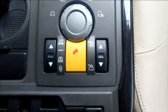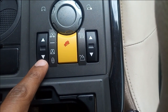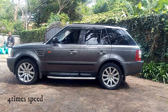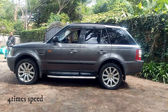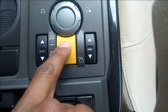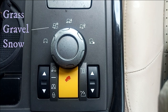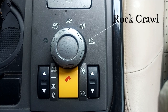On the center console, we have various driving aids. As I'll be pointing here, we have our air suspension up and down. You'll see that in a bit. Then we have our low range and high range, hill descent assist, plus the center rotary knob that has general driving, grass and gravel, snow, mud and ruts, sand and rock crawl.